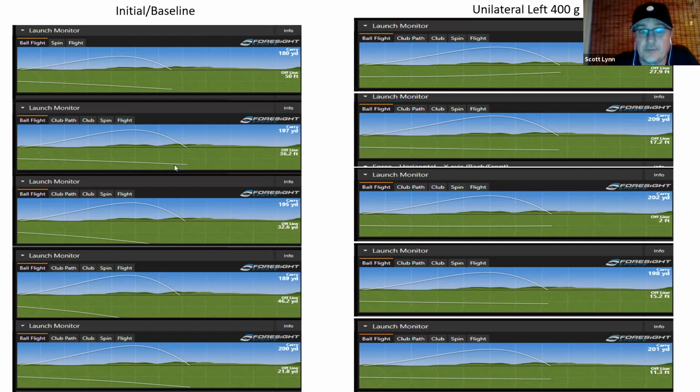So for him to fix, you can see how all of these are going to the right, most not curving too much, to now basically every single one painted down the middle line, and even one had a little bit of a draw to it. And let me get these, our faces are in the way here. And you can see the carry distance now. If you average those up, it's definitely a full club or even more longer than before. So he's a club longer and he's also straighter.